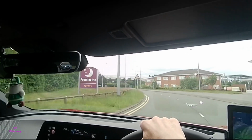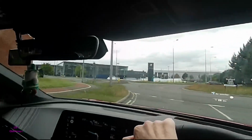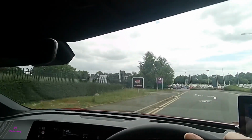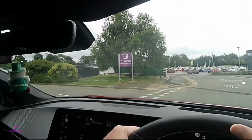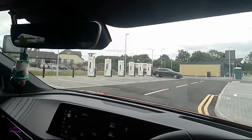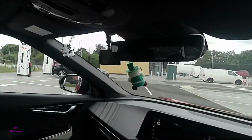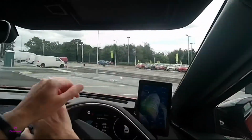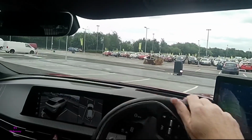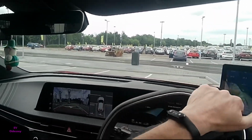It looks like the Starbucks that Ionity is attached to is not quite open yet, but the chargers are. Leave at the first exit. Now leave the roundabout. Find my way into it. You have arrived at your destination. It's nice wide bays, I like these.